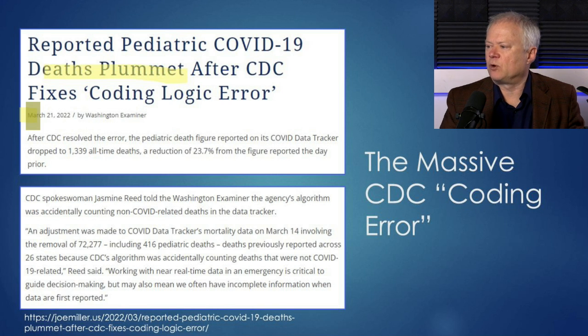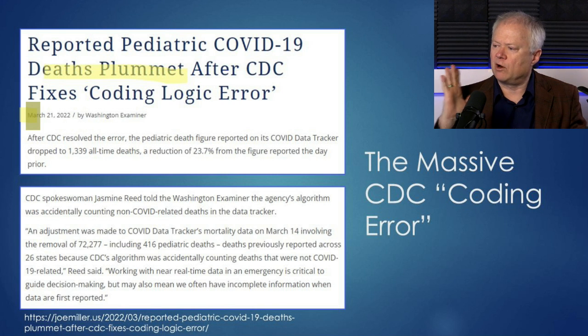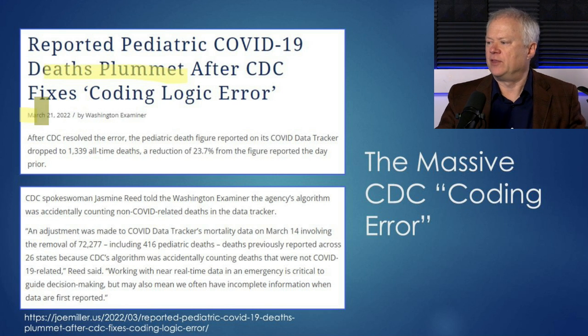CDC spokeswoman Jasmine Reed told the Washington Examiner the agency's algorithm was accidentally counting non-COVID related deaths in its data tracker. Quote, an adjustment was made to COVID data tracker's mortality data on March 14th, involving the removal of 72,277 deaths, including 416 pediatric deaths previously reported across 26 states, because CDC's algorithm was accidentally counting deaths that were not COVID-19 related. Continuing, Reed said, working with near real-time data in an emergency is critical to guide decision-making, but may also mean we often have incomplete information when data are first reported.